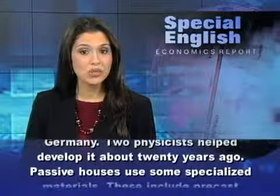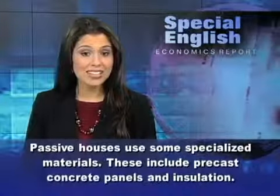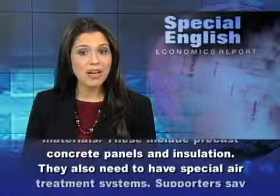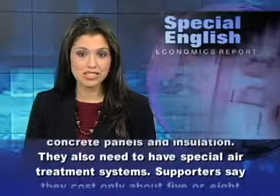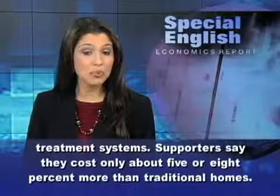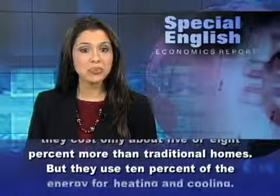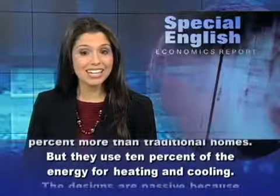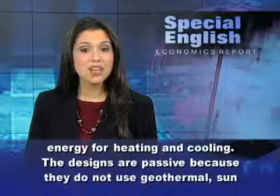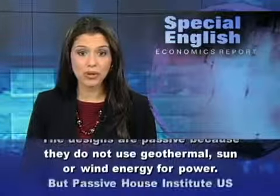Passive houses use some specialized materials. These include precast concrete panels and insulation. They also need to have special air treatment systems. Supporters say they cost only about 5 or 8% more than traditional homes, but they use 10% of the energy for heating and cooling. The designs are passive because they do not use geothermal, sun, or wind energy for power.